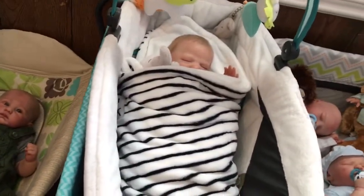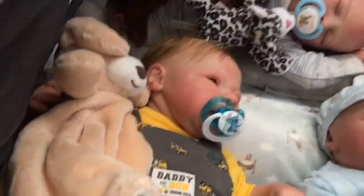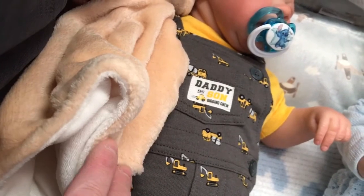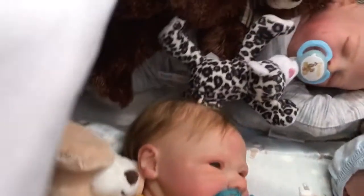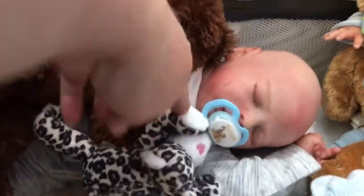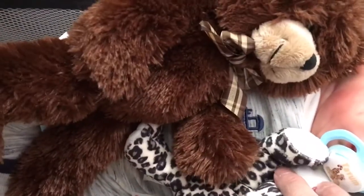In the pack and play over here, these boys. Noah has trucks all over his shirt and pants. Things that move. Then Tatum back here, he has a train. I don't know if you can see that. He has a train on his shirt.